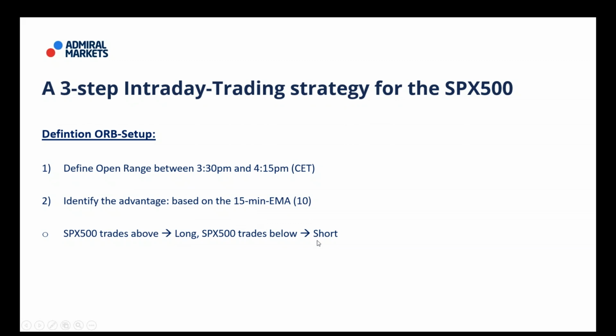while if it trades below, we are going only short. So meaning there could be occasions once the market, for example, during European trading hours, pushed extremely in one direction, the S&P is opening here, in this case at 3:30 p.m., and then defining an open range between 3:30 till 4:15, from which the S&P breaks out on the downside, while nevertheless trading above the 15-minute exponential moving average 10. So that means we have no trade in this moment because we are trading above this advantage identifier, and as long as we trade above that, we are only going long.